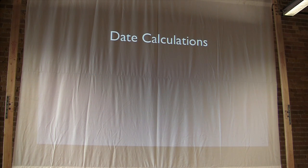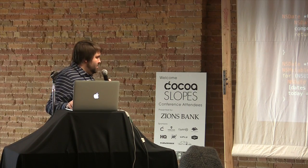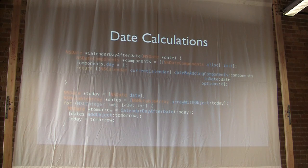So first I want to say, there was actually a way to solve this in iOS 6. This is a new gem, something that's new in iOS 7. You could do something like this. You define a function, calendar day after date, that takes a date in and gives us a date on the next day. And there was an API for this. You have a components instance, and you set day to 1, and then you use the date by adding components to date method, and then same kind of thing, go through a loop, but call that function instead.